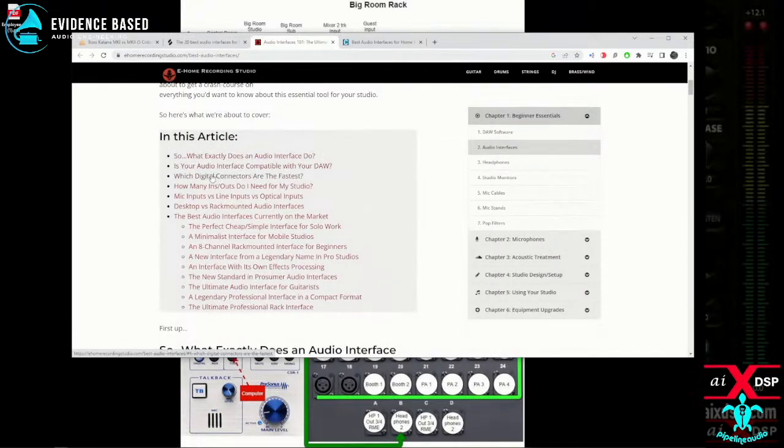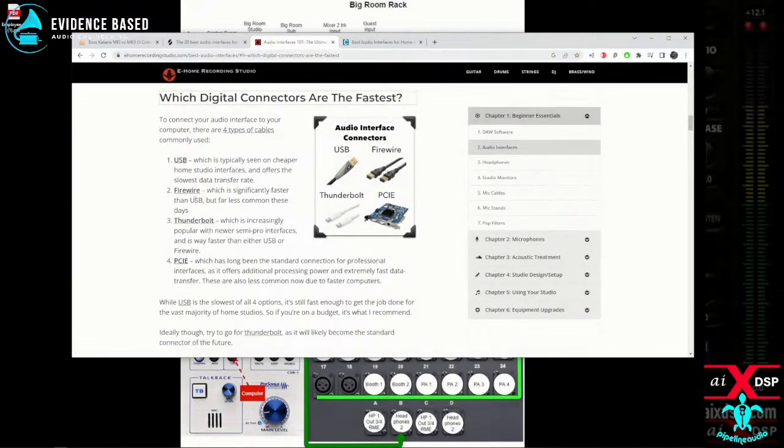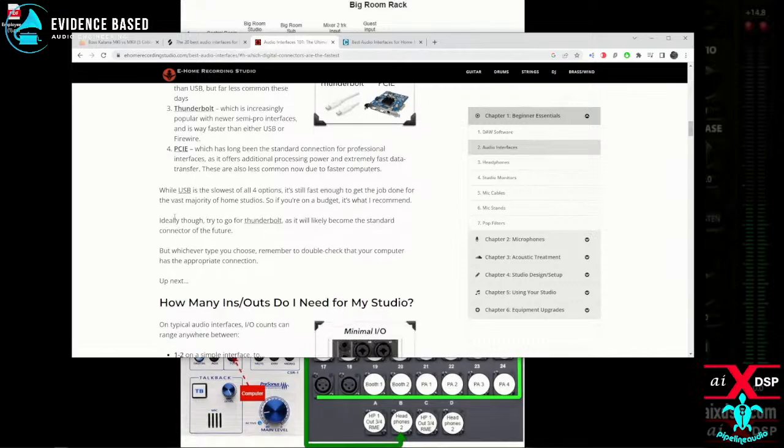So let's see. Which digital connectors are the fastest? Desktop versus rack mount. Best ones currently on the market. So let's look at this. Which digital connectors are the fastest? It tells the 4 that are commonly used. Again, FireWire. While USB is the slowest of all 4 options, it's still fast enough to get the job done for the vast majority of home studios. Ideally, though, try to go for Thunderbolt, as it will likely become the standard connection of the future.